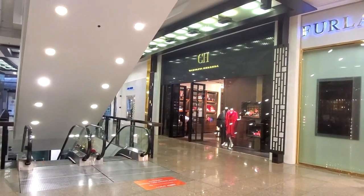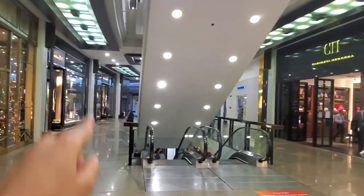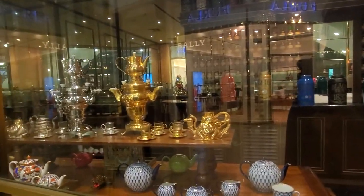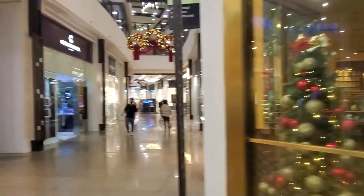And so right there you have a Carolina Herrera. Right here you have a Furla. And then down here again is a Massimo Dutti and Balenciaga. But what really shocked me right here is that you have antique tea stuff right here. So that's really interesting. I've never seen old antique tea stores like this, which actually looks like a nice store. Something that you'd find like, I don't know, Mrs.